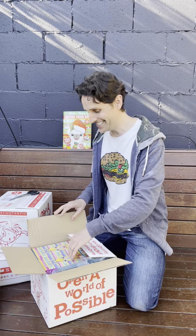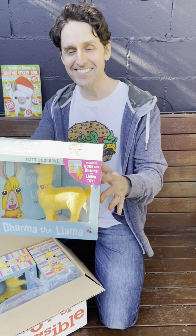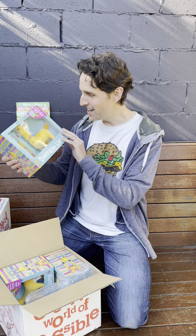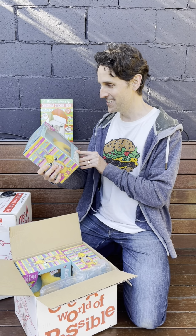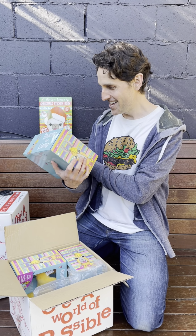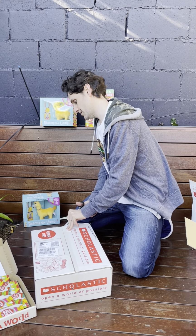Yeah, it is. Finally, here she is. Dharma the Llama plush toy with book. How cool. This one has been in the planning for ages, so it's so cool to see it in real life. Sweet. Very, very cute. Alright, last box. Let's see what's in this one.